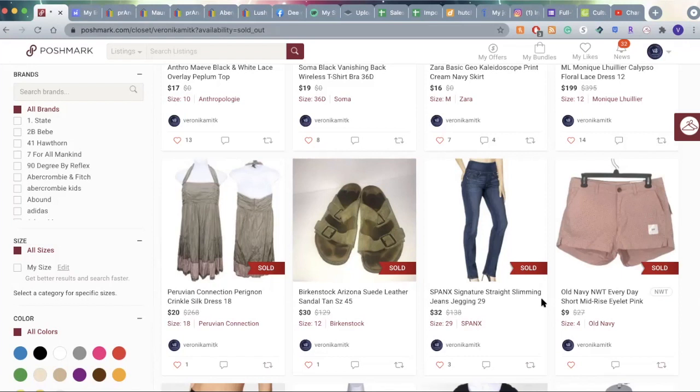$25.60 after Poshmark fees. And these I got from a regular thrift store, and I did have a little bit more into these because I paid more on that trip. I think it was closer to $5 average cost of goods, but still a good flip. And I haven't had these for long, I think 2 weeks maybe.